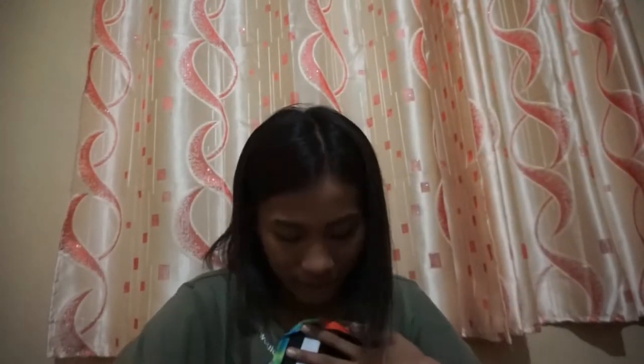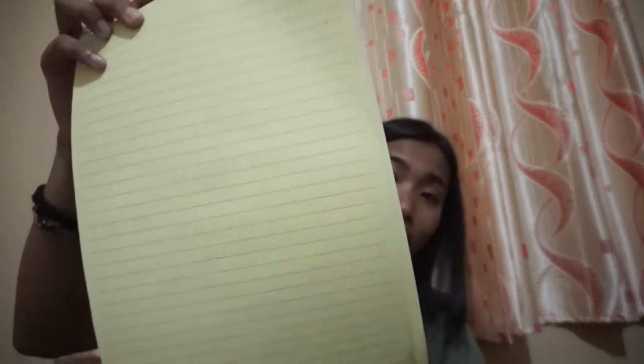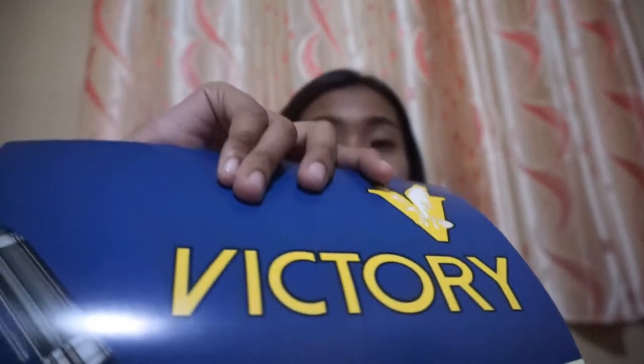And I always write with the blue ball pen, as our teacher told us. Next is, as always, yellow pad paper, and it should be Victory, like in my last what's in my bag for the grade 11 year. I always have this Victory paper because I love the quality of it, and it's easy to tear, guys, if you want to make it 1/4 or 1/2, so it's easy to tear. So I recommend you to buy this. Even though it's expensive, never mind, the quality is nice.